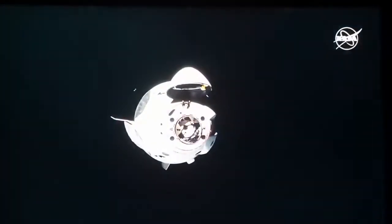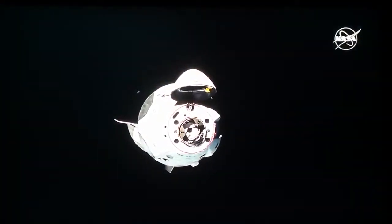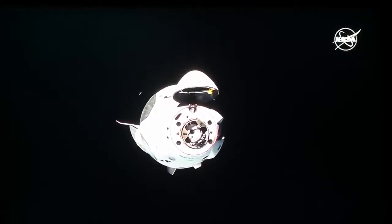Again, we're going to have a short hold at 20 meters. Teams will just do a final check, and then they'll give Dragon the go. We're expecting it to be pretty brief. We should get to that hold point in just about 4 minutes, moving at our current pace.